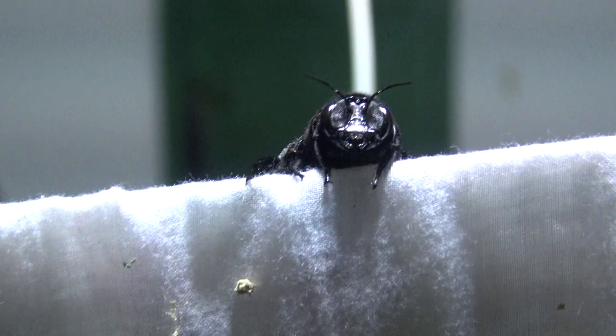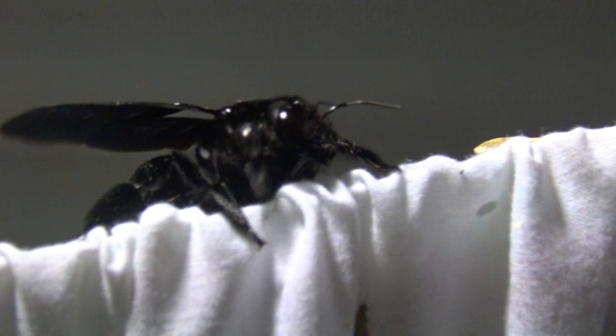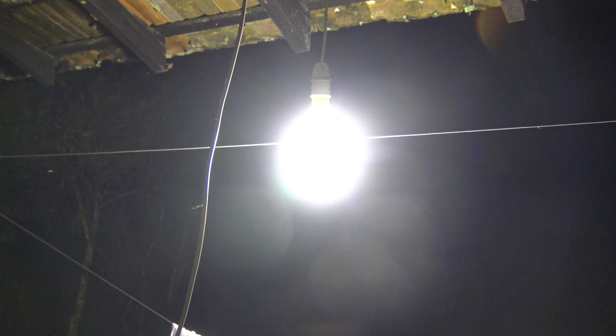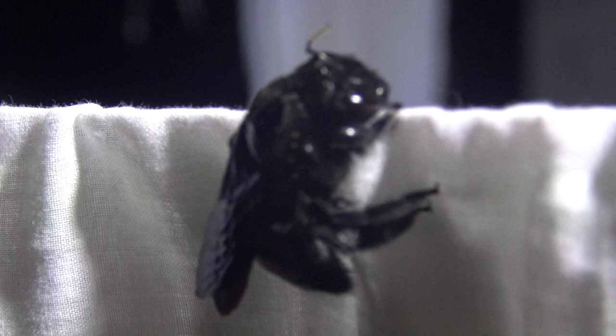Wow, it's staring me down. I'm kinda excited over this bee, to be honest. I mean, I've never seen one this huge. Wow. Yo. Why do you insist? Why do you persist, Mr. Anderson? Just land somewhere, stop flying. Crazy giant bee. Wow.